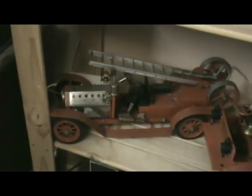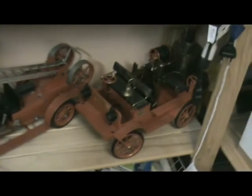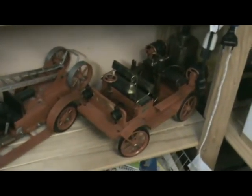And here we have a couple of fire engines. There's a Mamod FE1. And there's the unmodified Willesco fire engine D305.